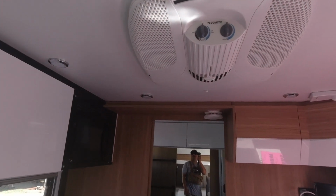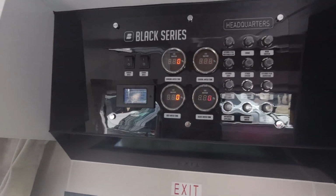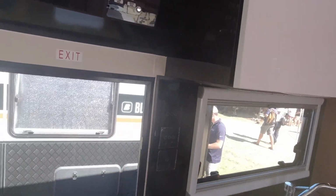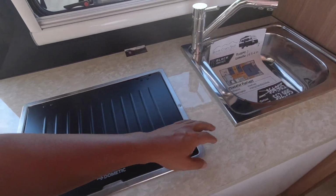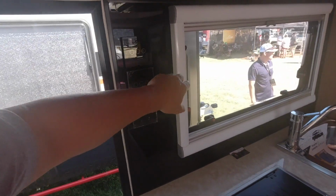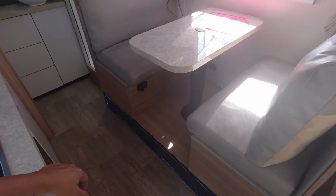Dometic AC. Even the control panel looks cool. It's like you're on a jet fighter. This glossy black just makes it look like you're standing in a 5-star hotel. That's nice. 2-burner gas stove. Nice sink. These dual pane windows are nice. They are like awning style. Of course the dinette converts to a bed, I would assume.